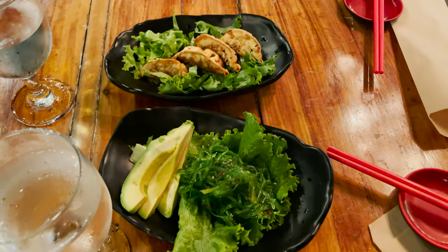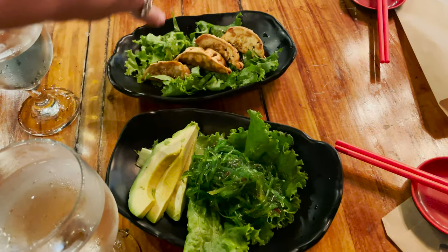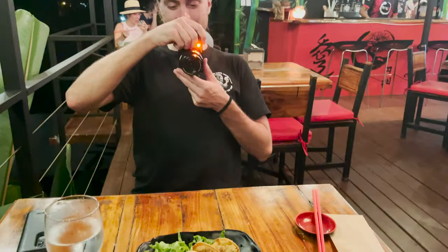Our appetizers just made it to the table and we got a seaweed salad here with some avocado and vegetable gyoza. It's about to go down. We got so much food. Are you ready? Oh, yes. Oh, and of course we have to have a little photo shoot. We just got our last meal here hitting the table.